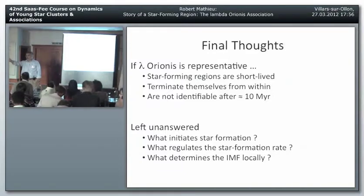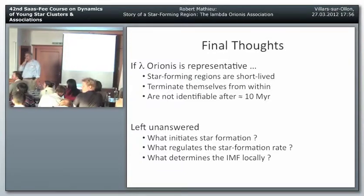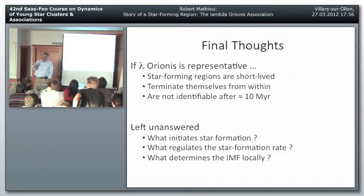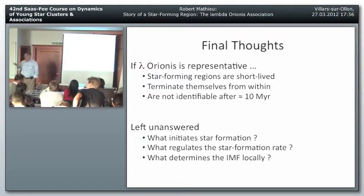You mentioned there is ongoing star formation in B30 and B35. What about the cloud to the lower right? The cloud to the lower right has a different velocity, and there's nothing going on in it, interestingly enough. In fact, as far as we can tell, there's very little going on.